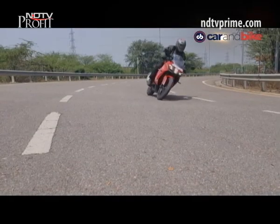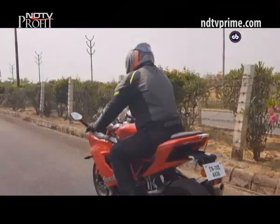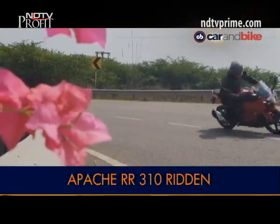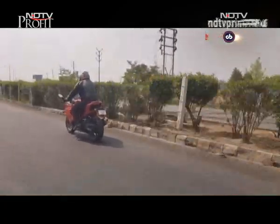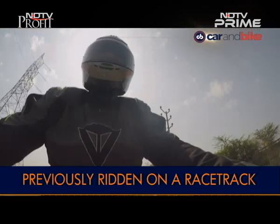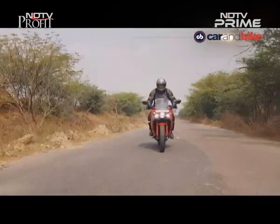The TVS Apache RR310 proved to be a fun motorcycle on the racetrack, as we found out during our ride at the Madras Motorsport Circuit. But living with the RR310 on a daily basis is a completely different ballgame. And that's what we are trying to find out, how practical the bike is and how it actually fares on an everyday basis.